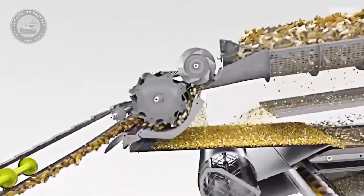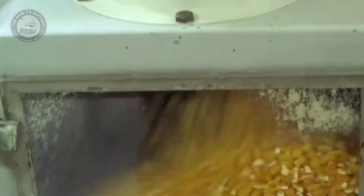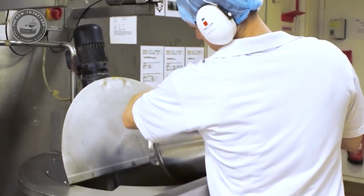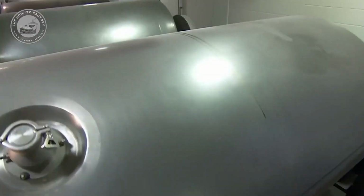Once selected, the grains are sorted according to the size and quality to ensure uniformity in the final product. Other ingredients such as sugar, salt, flavorings, vitamins, and minerals are added to the mix to increase the flavor and nutritional value of the cereal. Once the selection process is completed, we move on to our next step, which is milling.